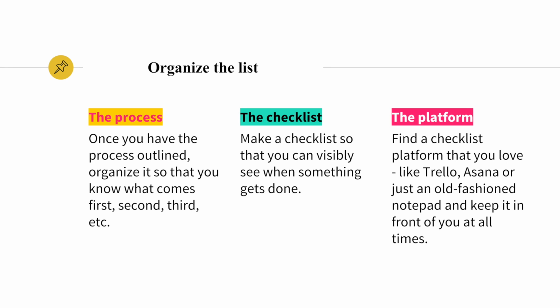This is a super important part, because there's nothing like the gratification of checking things off and feeling like you're making headway. Then, inside of this organize the list process, I want you to find a platform to host your list that you love. So I use Trello, and I love me some Trello, but you can use Asana, an old-fashioned notepad, Evernote, a list on your phone, just somewhere that you can actually put the checklist and check things off so that you can go through the process and get things done, so you know exactly what's getting done and that you won't miss anything.